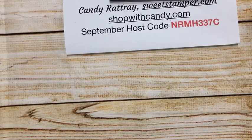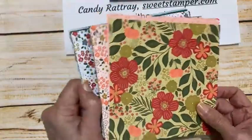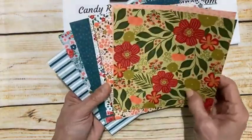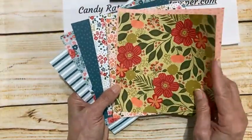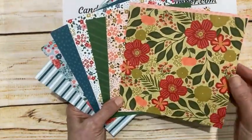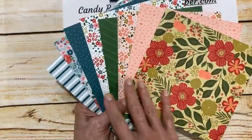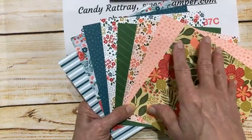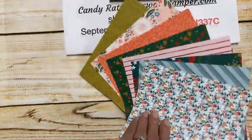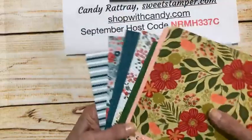So I am going to start by showing you some paper that I'm in love with. This is part of the Garden Walk suite, and I'm actually going to be using this paper for my Twist Club for October. That's decisions already made. And you may think this is an odd paper for fall, but I love, love, love some of these warm, rich colors. It's also kind of counterbalanced by some softer colors. And then look here. So I'm actually going to be using this piece of Garden Green tonight for my first card.